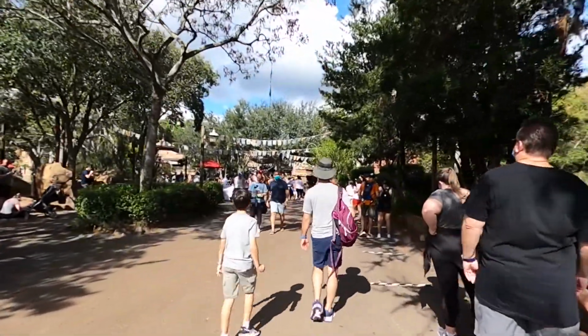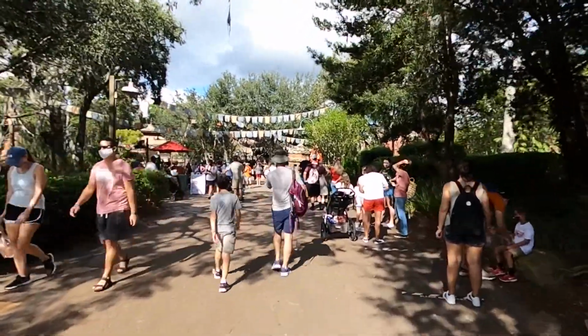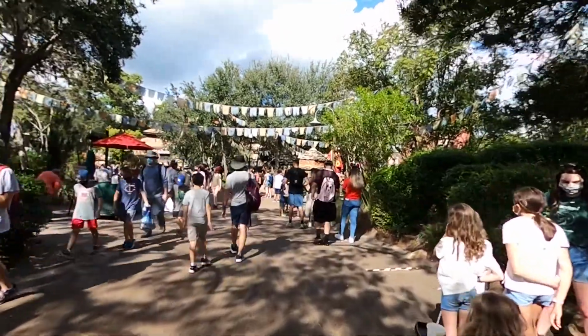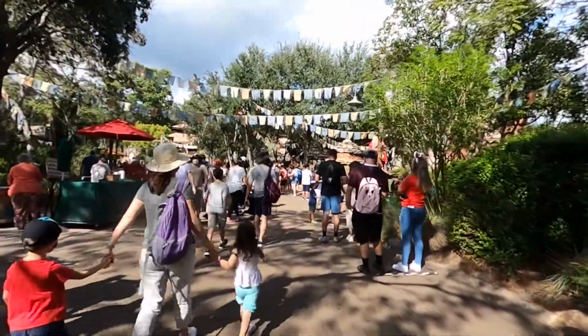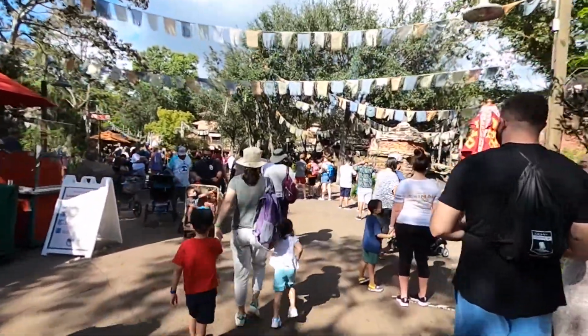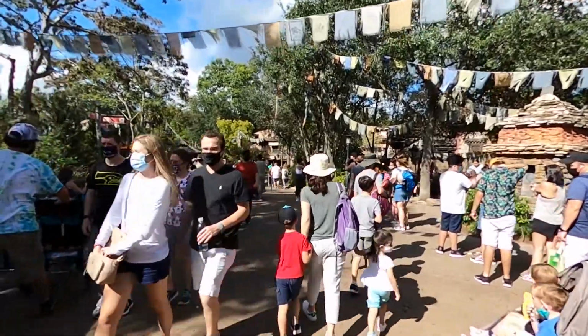Still the line for Everest. Yeah, it's still the line for Everest, all the way back here. Of course, no fast passes allowed because they're not being issued because of COVID. But this will give you some idea what a park looks like on a weekend with a 60-minute line.